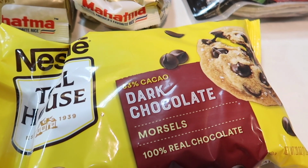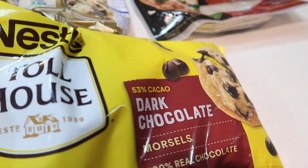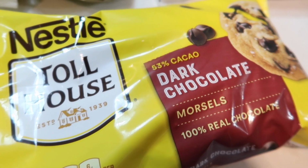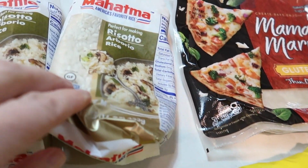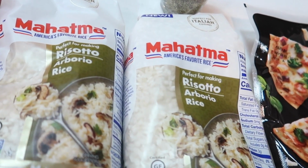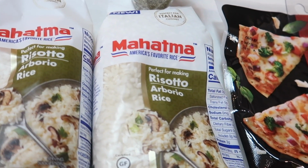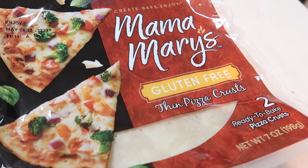I always like to make sure I have plenty of these dark chocolate morsels in our pantry. They're great for making chocolate chip cookies or anything else. They do not have any soy, and it's really hard to find chocolate that doesn't have soy, so those are always in our pantry. And we had some risotto this past week that I made in the Instant Pot. I'm going to show you guys that recipe soon. So I made sure to get more because it was a big hit with our family.